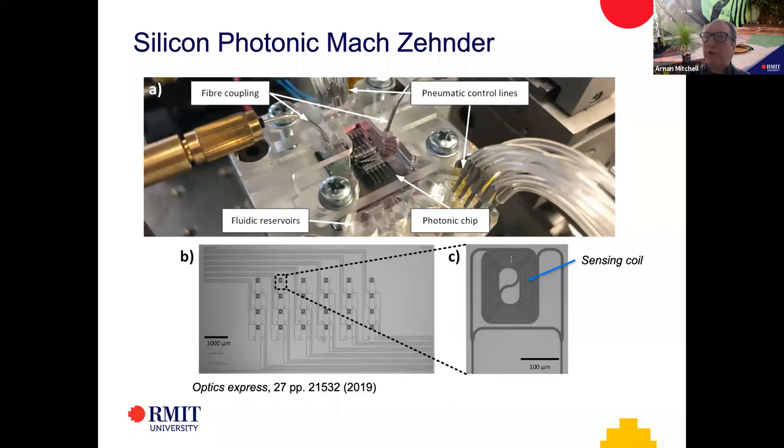But you can see that the light will go round and round and round this spiral until it gets to the middle, and then it'll turn round and come back out again. And so there's a lot of interaction between the light and the fluid on top here. And then it comes back out and meets the reference arm and then proceeds to the output. And so if there's a lot of material accumulating on the surface here, then this will slow the light in this arm down, and it will change how the light interferes at this point, and we can use that as a sensor.